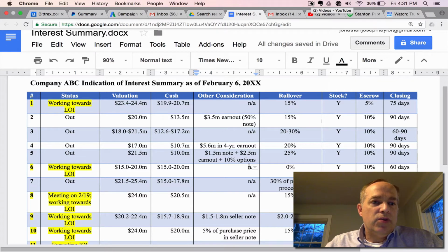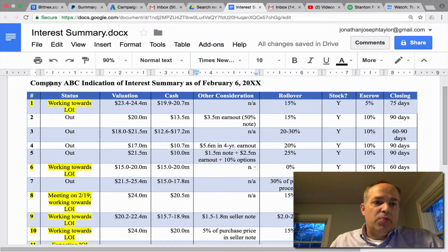So I wanted to show you, basically, this was a sale we did of a business. This was actually a couple years ago, a logistics company based in California that we sold to a private equity firm. And I wanted to show you how we stacked up a number of private equity offers.